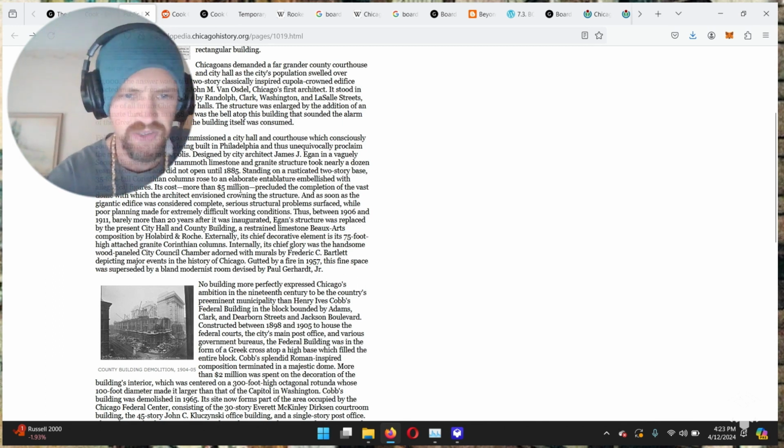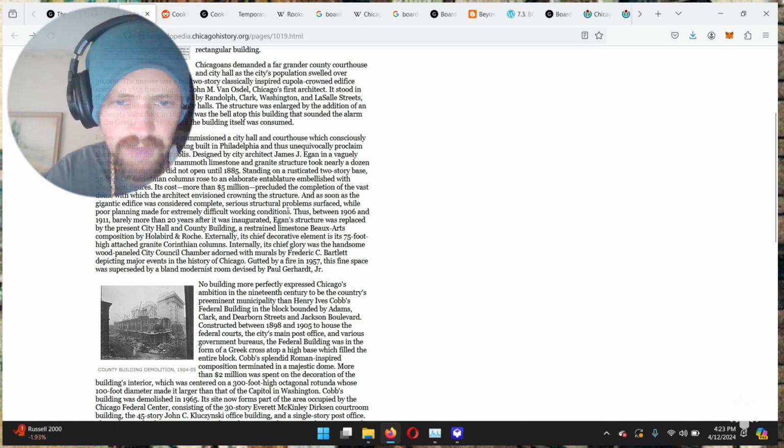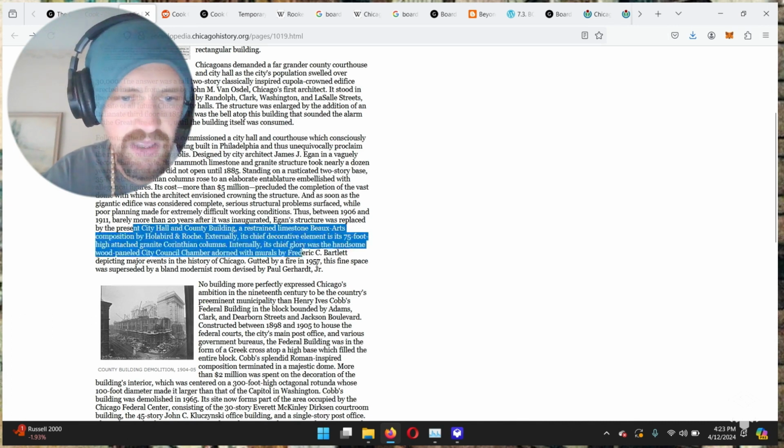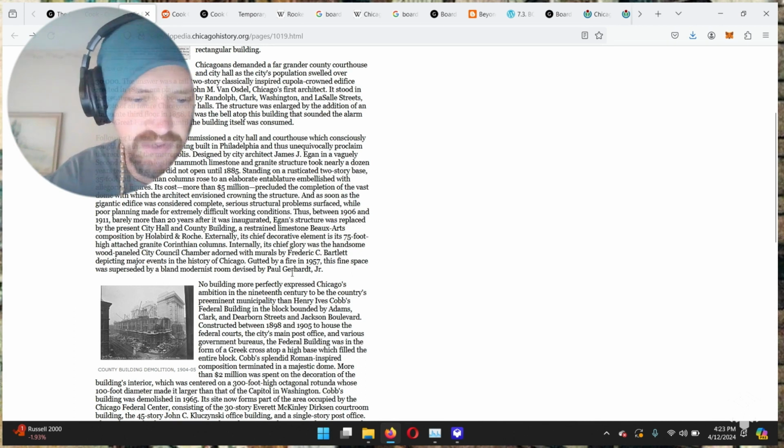It cost more than $5 million, precluded the completion of the vast dome with which the architect envisioned crowning the structure. And as soon as the giant edifice was considered complete, serious structural problems surfaced, while poor planning made for extremely difficult working conditions. Thus, between 1906 and 1911, barely more than 20 years after it was inaugurated, Egan's structure was replaced by the City Hall and County Building, a restrained limestone Beaux Arts composition. Externally, its chief decorative elements are its 75-foot high attached granite Corinthian columns. So they're talking about the glory of the next one, which is still very impressive.